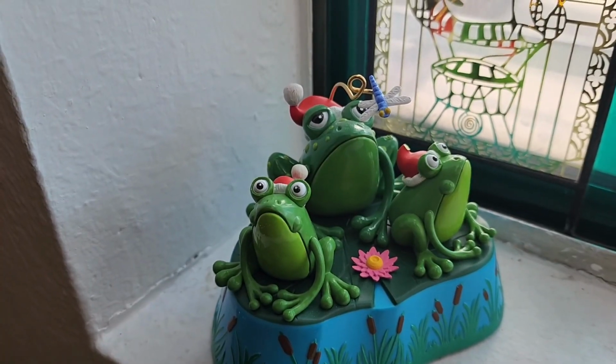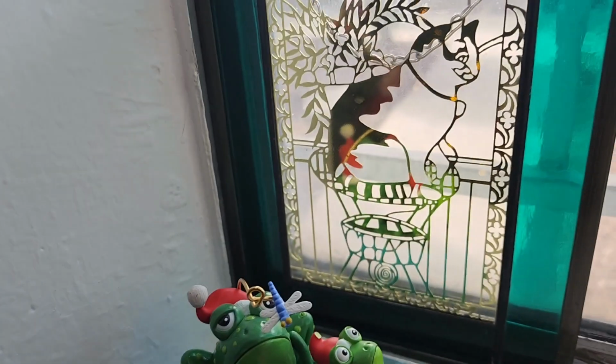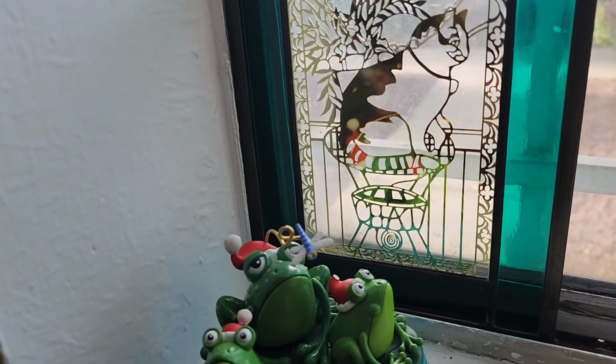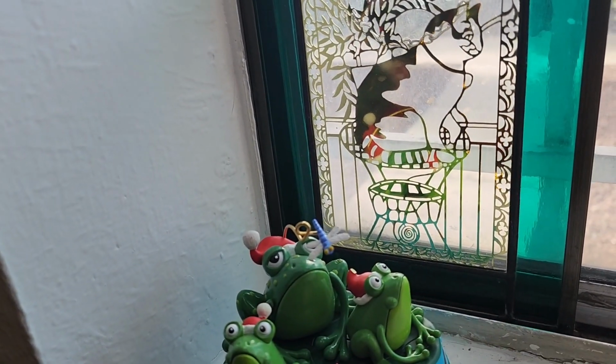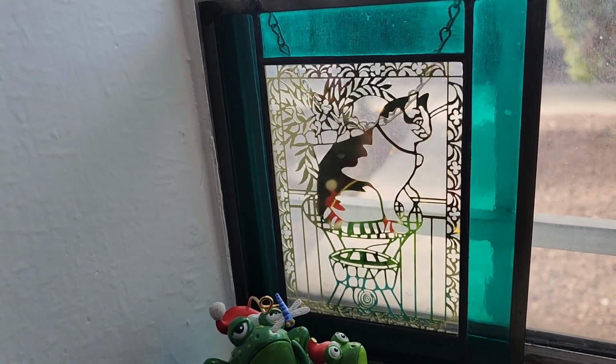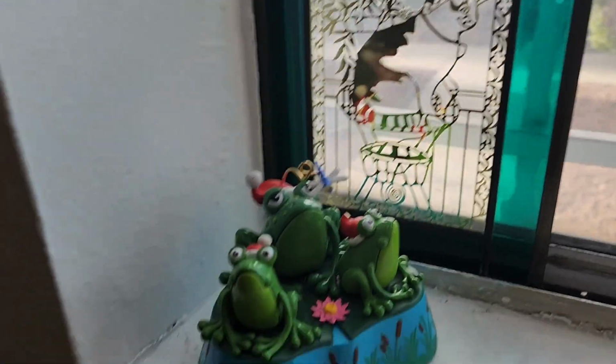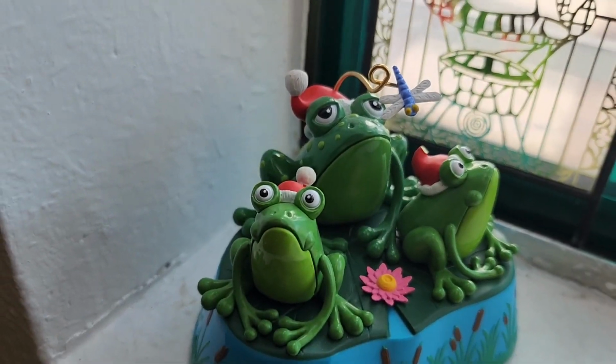Something I found at Goodwill. Oh, this is a little stained glass piece that I found at Goodwill as well. I love it. And it says "chat" right down there, which is cat in French. I thought that was very pretty. That's a filigree of brass between pieces of glass. I love that. But how cute is that little thing?